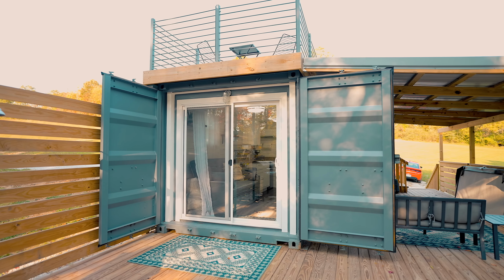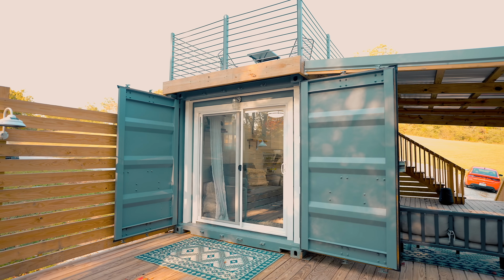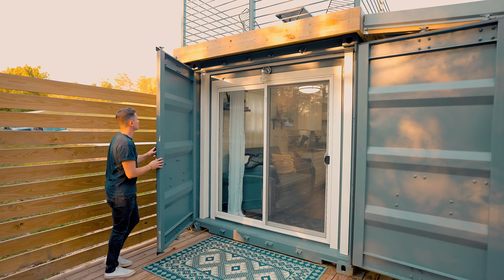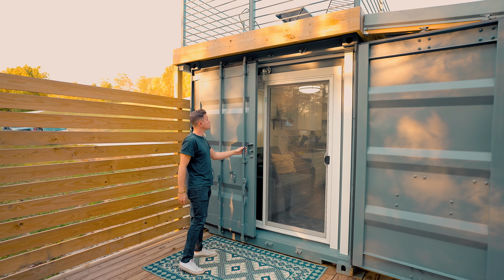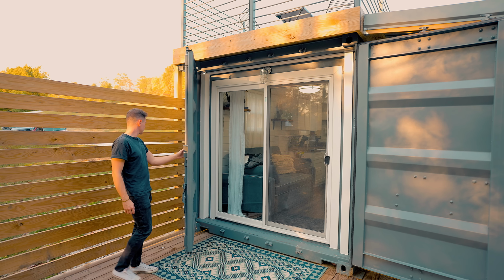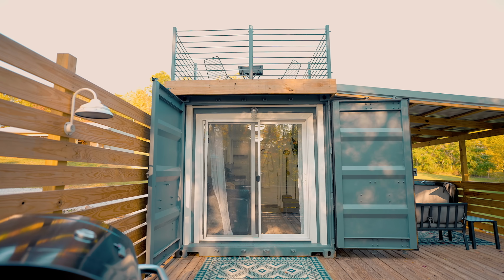Now, taking a look at the shipping container, it actually looks really cool from this side. They kept the original container doors and just left them swinging open, and they actually still swing open and stuff, so that is pretty awesome to have in this, and it just looks so cool from this side. The shipping container, the rooftop deck, and the hanging deck over here on the right side.